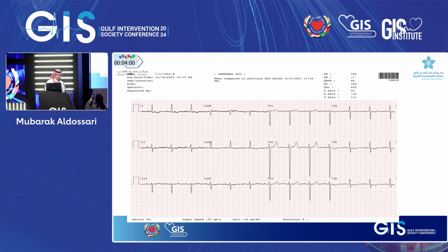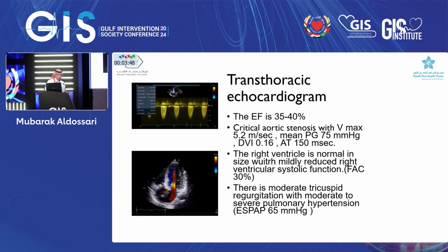His ECG, as shown here, has LVH with ST-T changes, mostly related to his LVH or high voltage EKG. We did an echo for him, and his ejection fraction shows 35 to 40% with critical aortic stenosis, Vmax 5.2 meters per second, mean gradient 75 millimeters of mercury, and his RV is normal with mildly reduced ejection fraction with moderate TR and severe pulmonary hypertension with PA pressure around 65.